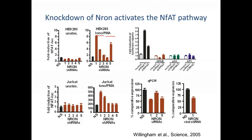So here you can see 5 different shRNAs designed against NRON are giving you a phenotype, and in this case, we have 3 shRNAs that are giving us a consistent phenotype. They're also doing it in a different cellular model, the Jurkat model. You can see that they're having a strong effect on the NFAT pathway, but not an effect on the NF-kappaB pathway, the p53 pathway, or the AP1 pathway. And we can see by qPCR that the shRNAs are knocking down NRON in the same cells.